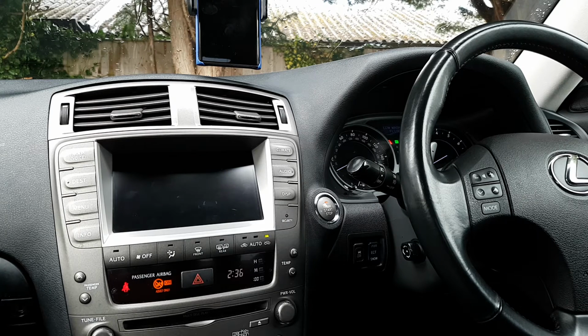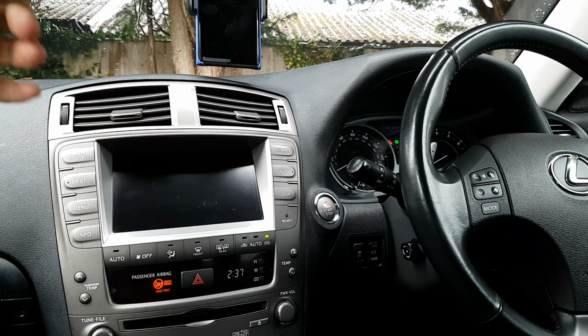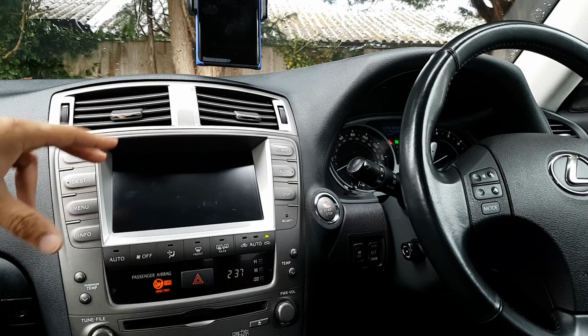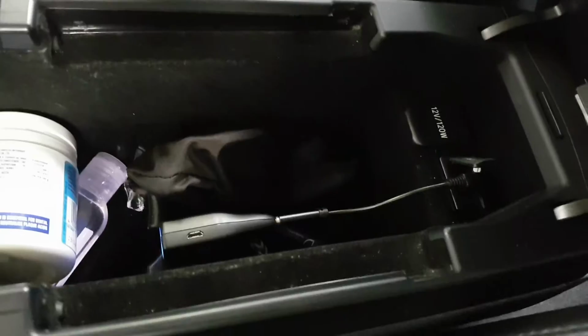Today I'm going to be looking at people that are possibly in a similar situation to me. You've got a car that's current enough that it supports Bluetooth, but maybe a bit too old that it doesn't support Bluetooth streaming. The option I have is a Bluetooth adapter. So I currently use my phone for my main source of media, my sat nav via Google Maps, etc. But like I said, I've got Bluetooth, but I can't stream that media. So there are a few ways around that.